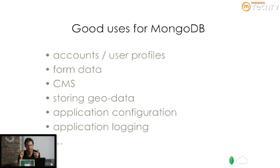Content management systems are also a place where this shines. CMS systems are where you'll often see the table inheritance problem. So how many people have seen where you have a parent table representing a certain type of thing, and then you have all these children tables that point up to the parent table. So the parent table might be like the content item.